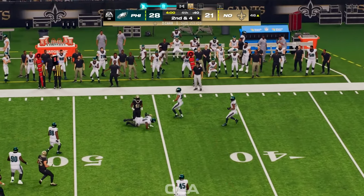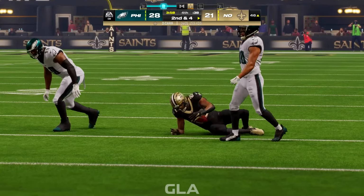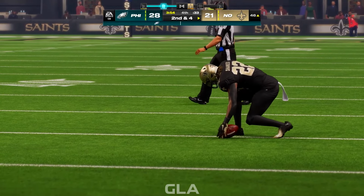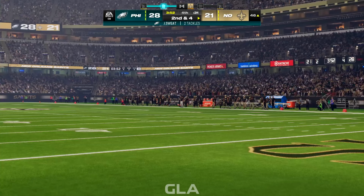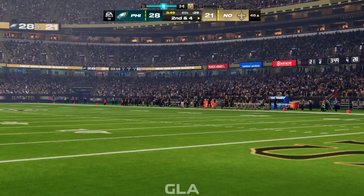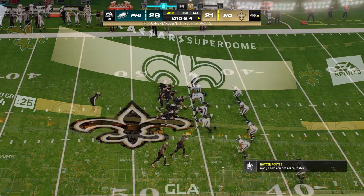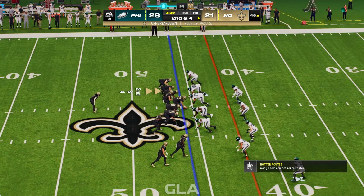Carr completes it. And they get to him after a gain of 6 to the 46. When you see zone defense and you know you've got a drag route on as your primary call, you've got to be really careful as a passer about how far you let your guy go because he might wander into some tough coverage. From the 46, here's 2nd and 4.